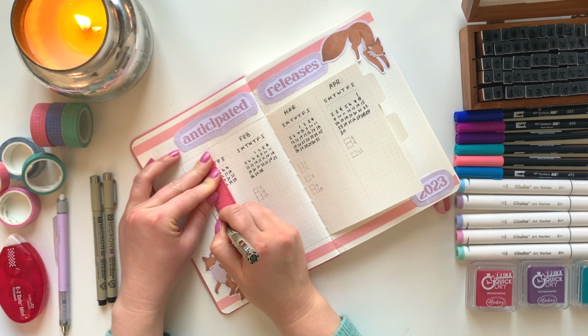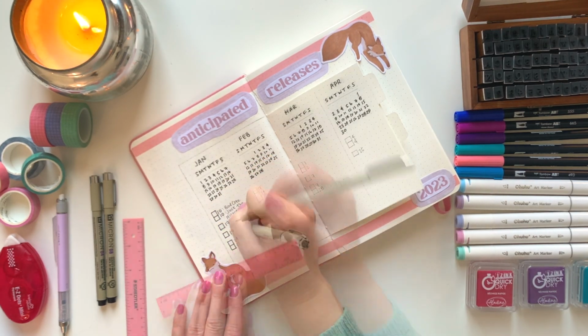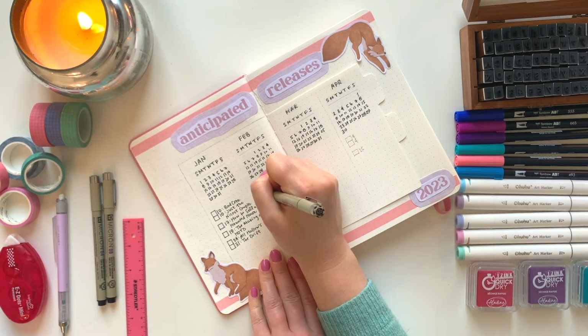You can see that I have a good few books for the beginning of the year already, and then I'll be adding to later months once they get announced. You can see that I'm adding a little box next to each title so that I can check off when I buy it.